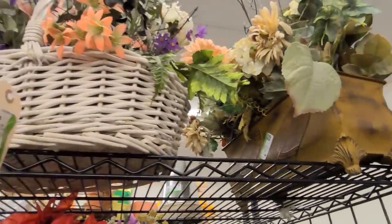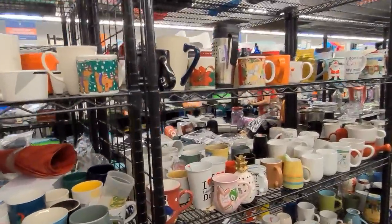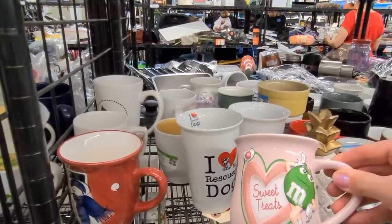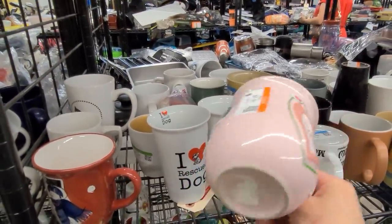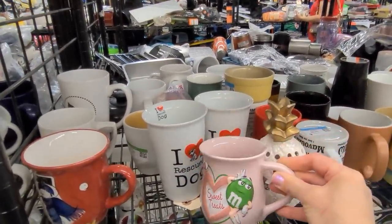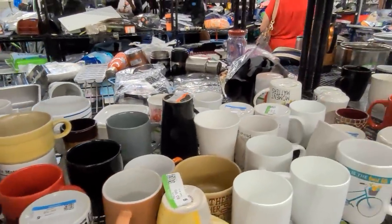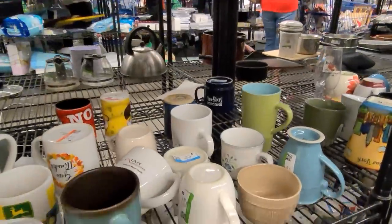Baskets. Here we are in the mug section, and I have spotted a pink mug with green M&M on it. Looks like it is sweet treats for Valentine's Day. I think this is just about a $10 to $12 piece, so we're going to leave that for somebody else. I'm scanning the shelves here.